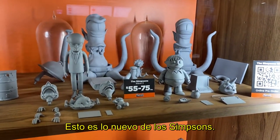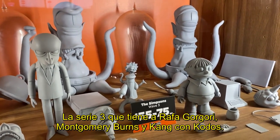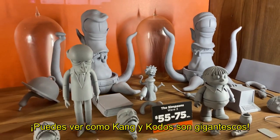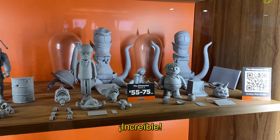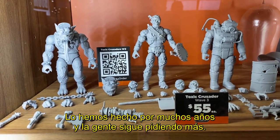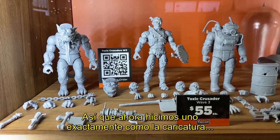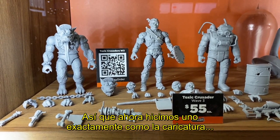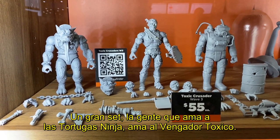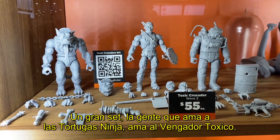This is the new wave of Simpsons, wave three. We've got Ralph Wiggum, Montgomery Burns, and we have Kang and Kodos. And you see how massive Kang and Kodos are. They're gigantic. It's amazing. And then Toxic Crusaders. So we've made Toxie a number of times over the years, and people are always asking for more Toxie. So we've come back and made a cartoon accurate Toxie along with Junkyard and Radiation Ranger. So a super cool set. Lots of people that bought Turtles also love Toxic Crusaders.